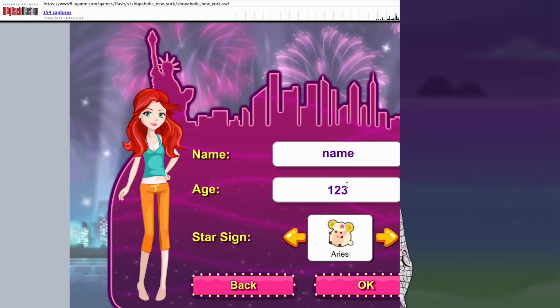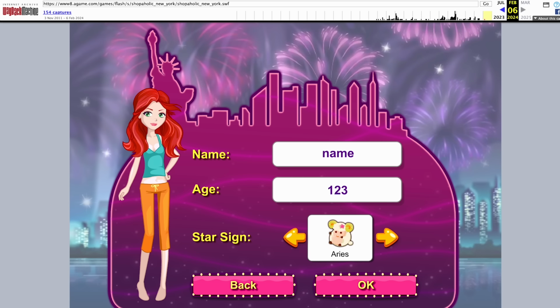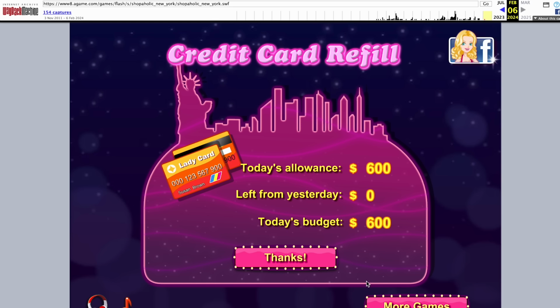An important first step is to open up and do whatever it requires to actually make some save data on your computer. For the Shopaholic games, this means you need to create a player character. Not all Flash games create save data, and so this is only going to work on games that don't reset every time you refresh the page.